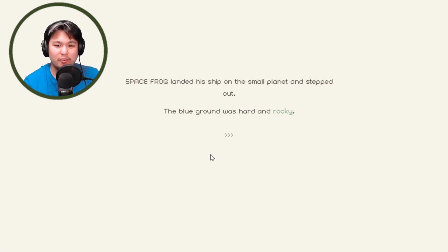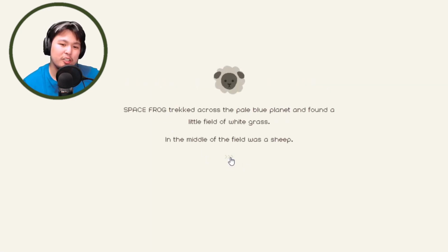Spacefrog landed his ship on a small planet and stepped out. The blue ground was hard and rocky. It hurt Spacefrog's feet. Spacefrog trekked across the pale blue planet and found a little field of white grass. In the middle of the field was a sheep.